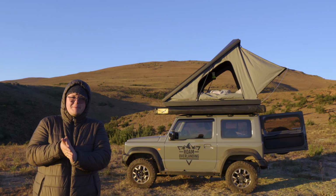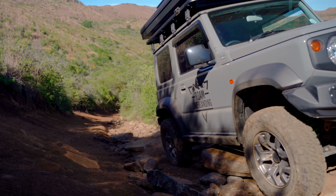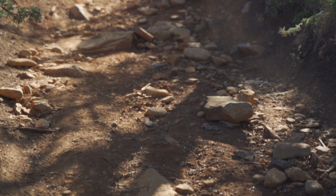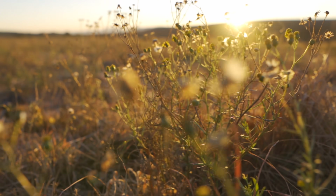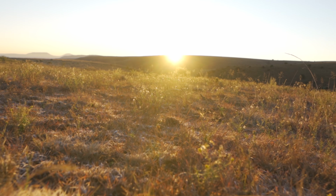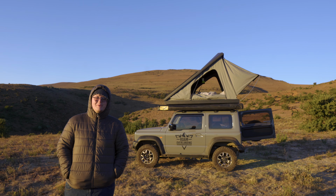We made it to our campsite. A really grueling day yesterday, but all worth it. This view is incredible. Everything is frozen all around us. It's all really nice and well worth it.